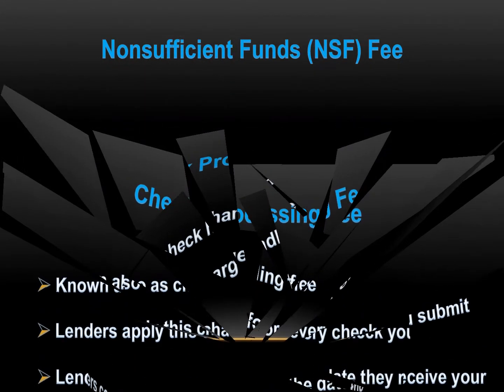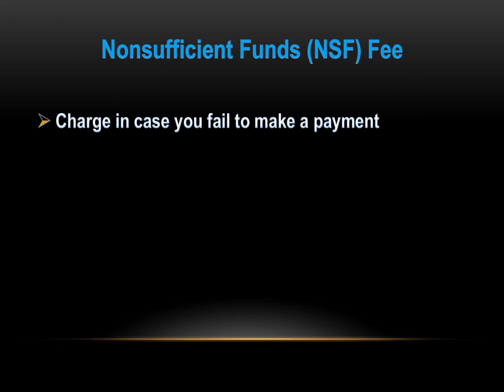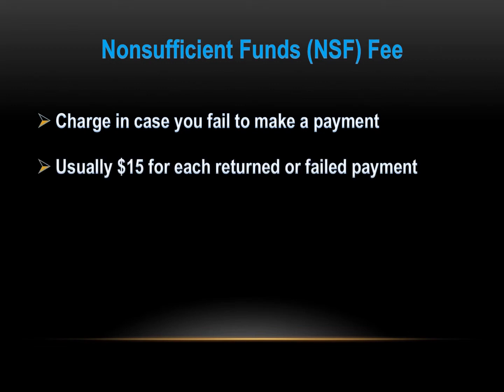Nonsufficient funds, NSF, fee. Supposing your monthly payment becomes due and you fail to make payment because the funds in your account are insufficient or the system cannot access your account, you will have to pay a fee. Lenders normally charge a fee of $15 for each returned or failed payment. If you successfully make your full monthly payment after the lender has charged you an insufficient funds fee, you will bring your loan back into a current status.